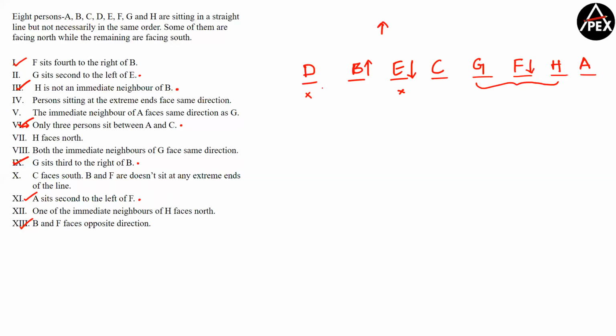Now we have determined all the places of these 8 people. Now let's work on directions. Persons sitting at the extreme ends face same direction. Okay, we do not know the direction of A or D. The immediate neighbor of A faces same direction as G. And it is given that H faces north. We do not know which is north, which is south. Okay. Now both the immediate neighbors of G face same direction.